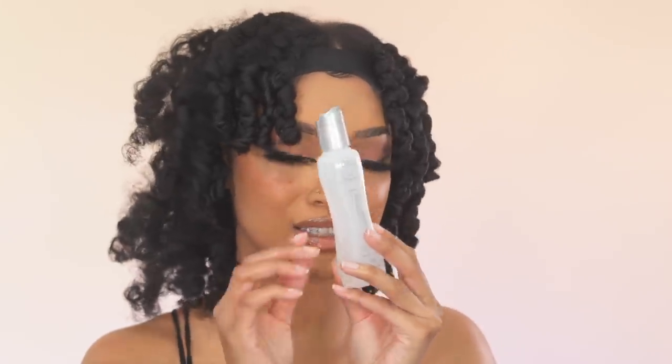All right, y'all, so I'm actually gonna switch to bio silk because I noticed my ends are just a tad bit dry. So I was like, this might make separating a little easier because it has a little bit more slip to it than a traditional oil. So we're gonna see if that works out, all right?